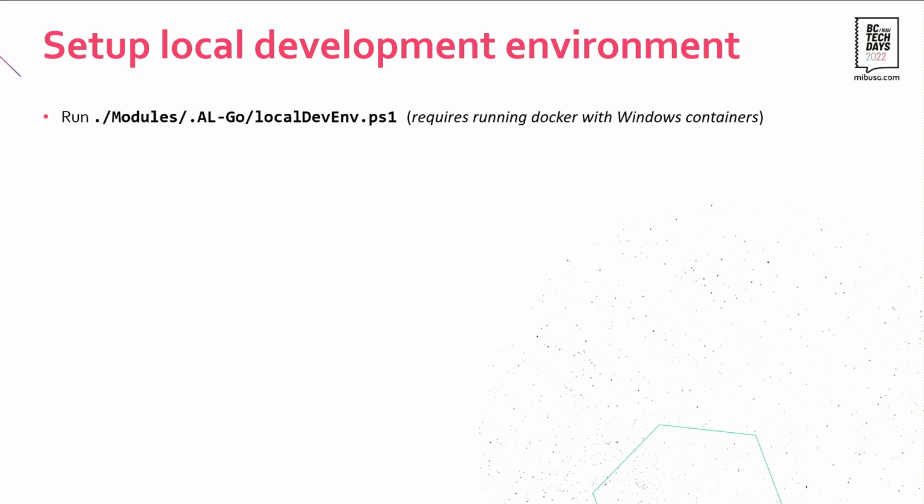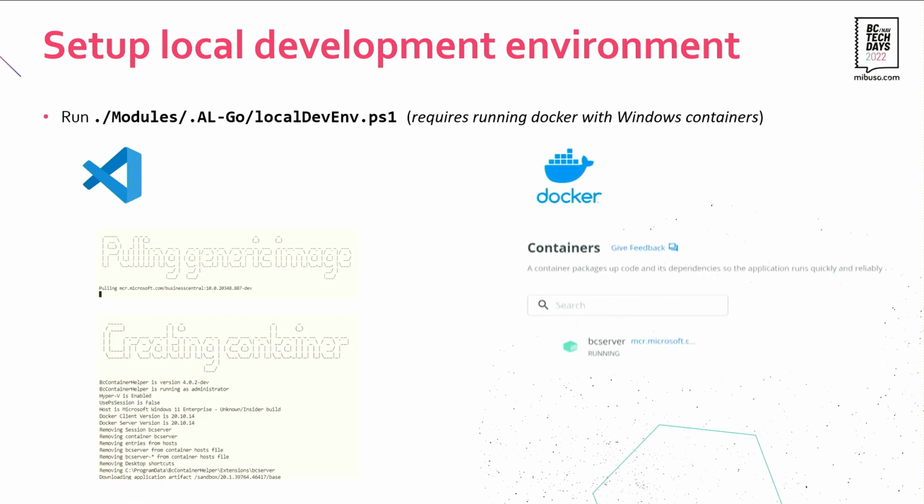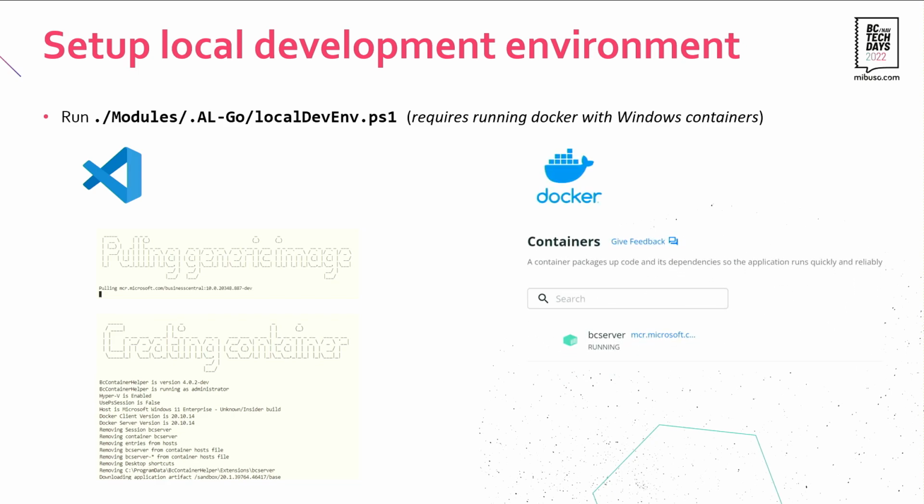So if you run it in VS Code, in the terminal that I showed you in the previous video, you would see stuff like pulling generic image, creating container. Don't be scared. This is just AL-Go taking care of everything you need under the hood to be able to develop. If you have a look at the Docker Container Explorer, you're going to see the Business Central server running there. Again, you don't have to maintain anything, you just have to have it running, pretty much.